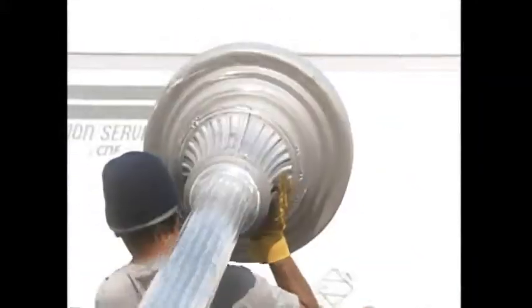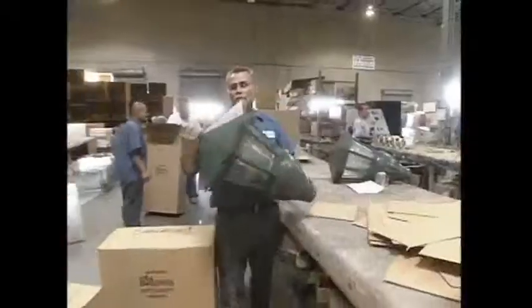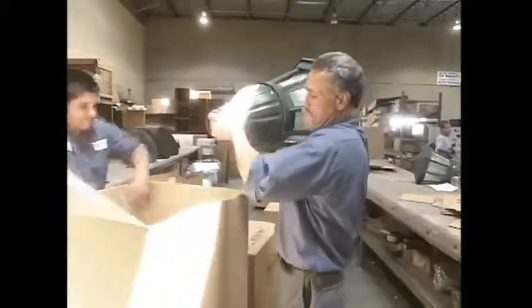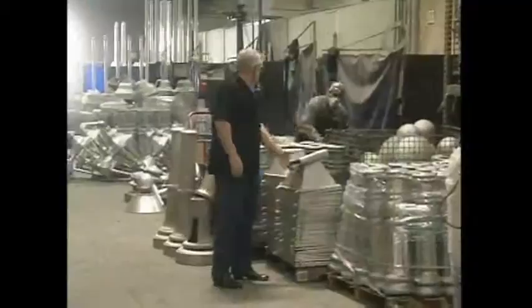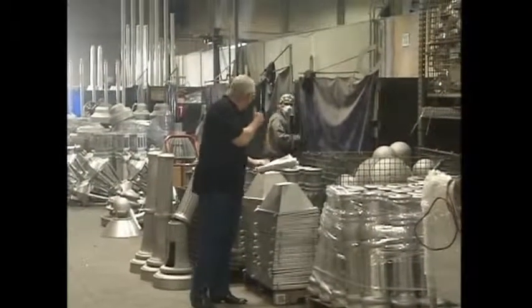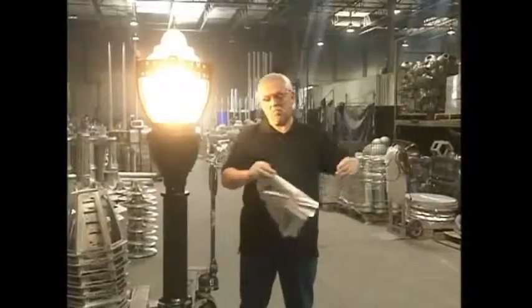There you go. At last, the question arises: how in Hades do you ship something this big? The answer is obvious. A cardboard box, of course. And don't forget the bubble wrap. Lots and lots of bubble wrap. In a place like this, it's especially important to remember what Dad taught you. Last one to leave turns out the lights.